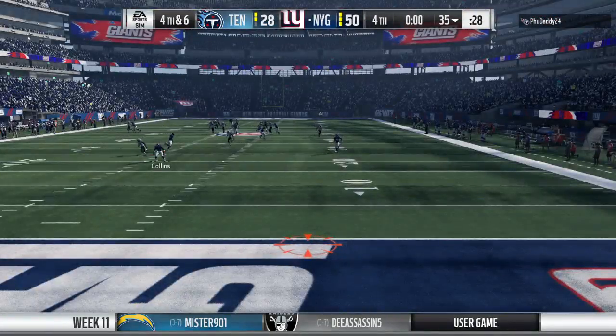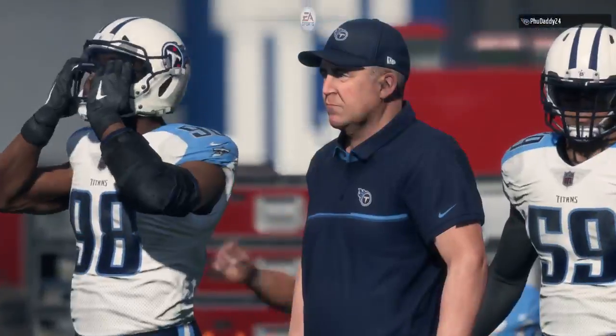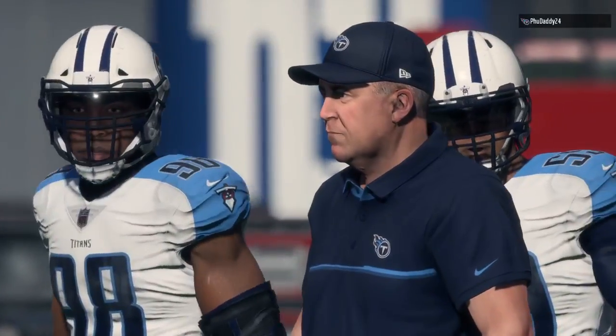Meanwhile, in Foxborough, they're in the 4th quarter. The Patriots, they've widened their lead even further. If they hold on, it would be win number 10 for them on the year.